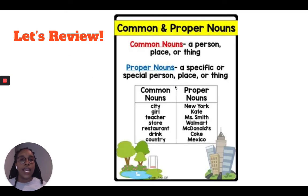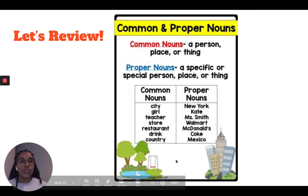All right. And before we end today, let's just review what we talked about today. So we were talking about nouns today. We have common nouns, which are people, places, things, or ideas. And then we also have proper nouns, which are the specific versions of those people, places, things, or ideas. So they're giving you two examples.